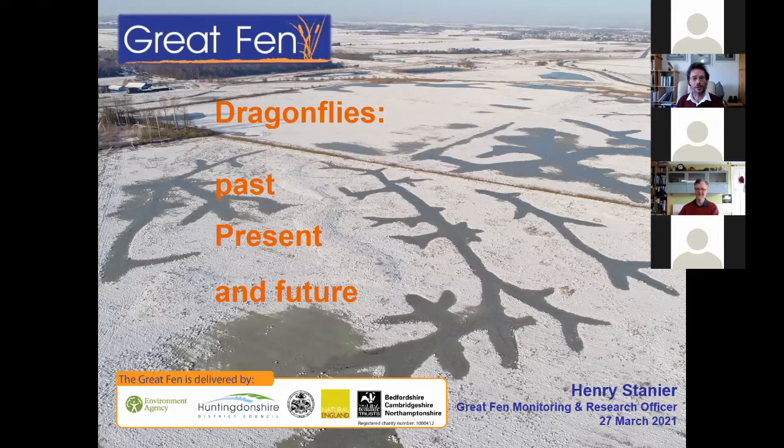As you can see here, this is the Great Fen, the northern tip looking towards Yaxley with Home Fen at the top left. And this is a bit earlier in the year when we actually had a bit of snow, but you can see some of the water out in the Great Fen and how much we've actually got.